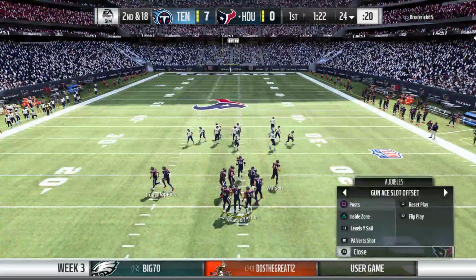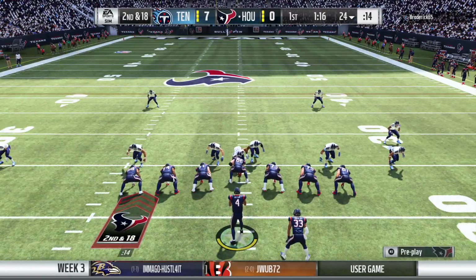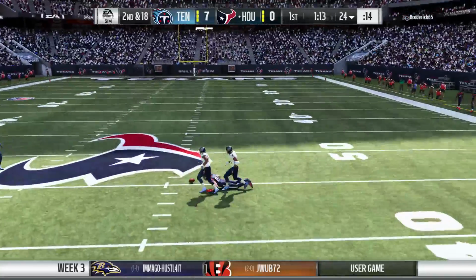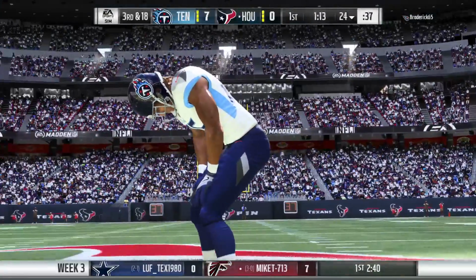So that complicates things a bit here. 18 yards to go now on 2nd down. From the gun, here's Watson. And nearly an interception here on their opening drive. But instead, 3rd down.